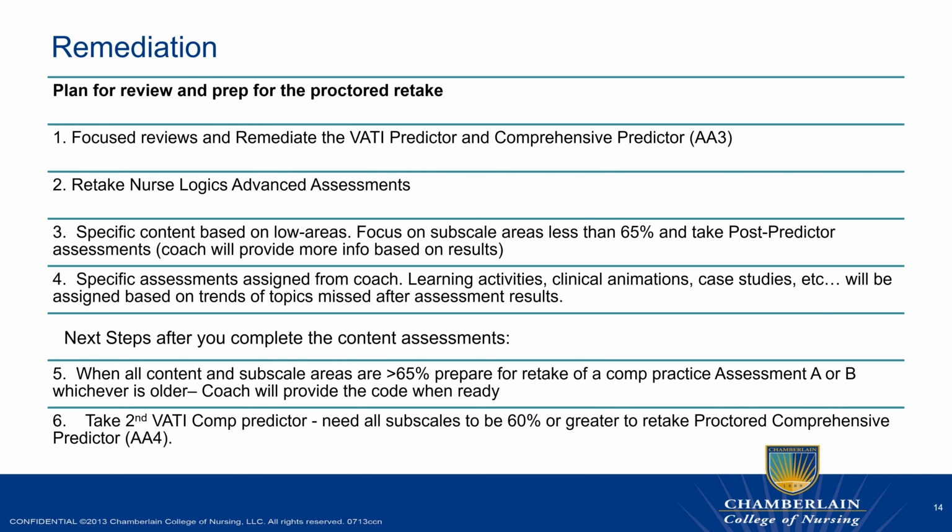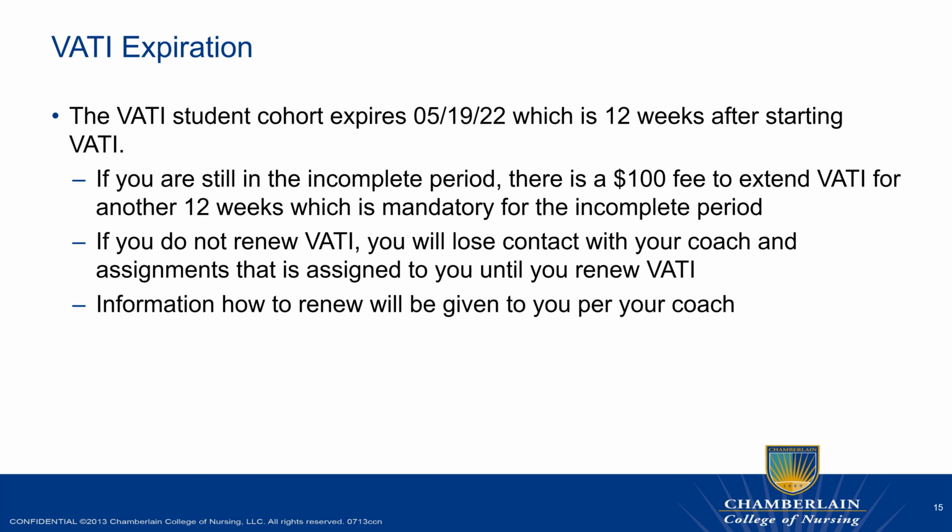AA4. The VATI student cohort expires 5/19/2022, which is 12 weeks after starting VATI. If you are still in the incomplete period, there is a $100 fee to extend VATI for another 12 weeks, which is mandatory for the incomplete period. If you do not renew VATI, you will lose contact with your coach and assignments that are assigned to you until you renew VATI. Information on how to renew will be given to you per your coach.